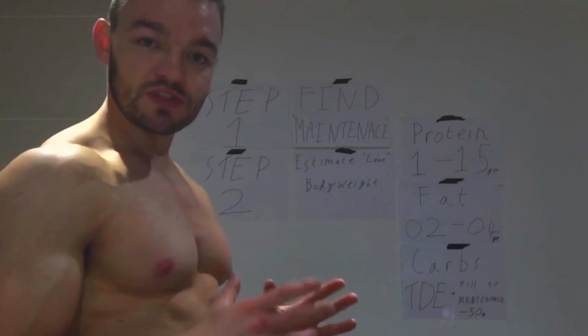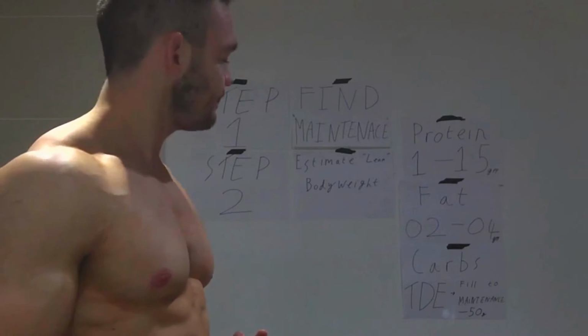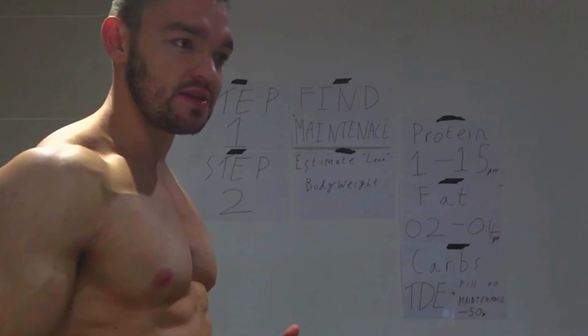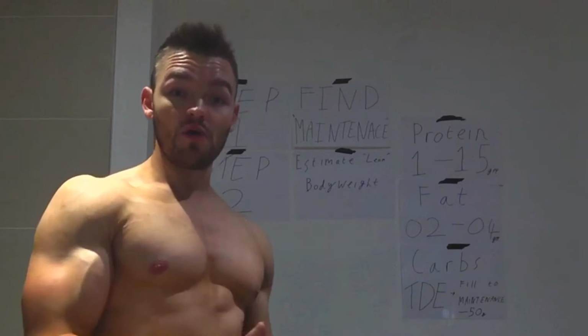We're aiming to lose between 0.5, so half a pound, to 2 pounds of body weight a week, because that is give or take. Obviously there's a lot of disparity between different people, but give or take, that's what the body can lose in fat per week.